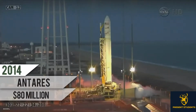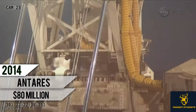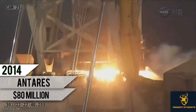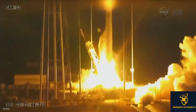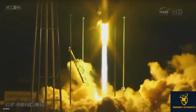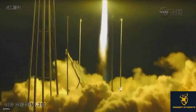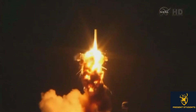Five, four, three, two, one. And we have liftoff of Antares, the Orb-3 mission that brings Cygnus on its third CRS mission to the ISS. Got main engines at 108%. Avionics power nominal.